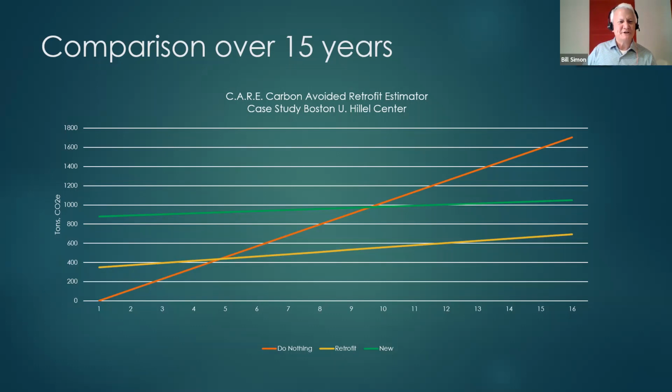Well, what about a new building? A new building is all new from the ground up, so you have much higher embodied carbon in that initial construction, but you're much more efficient, so it's flatter. And as you can see, in this 15-year time horizon that we're looking at, the total carbon of a new building is higher than the retrofit case. It's better than doing nothing, but in this particular example, the lowest case over a 15-year period is the retrofit case.